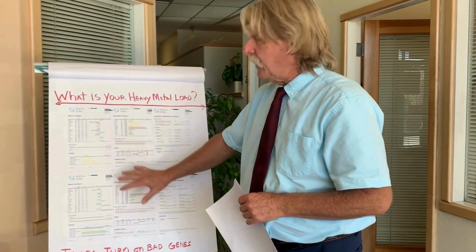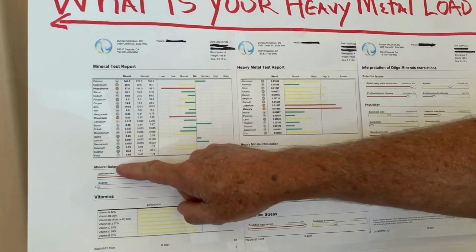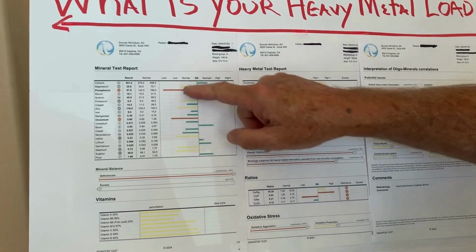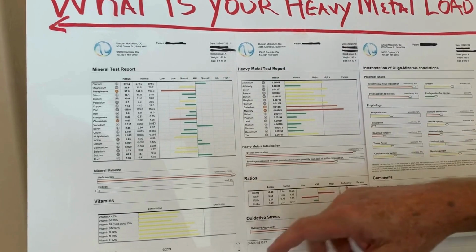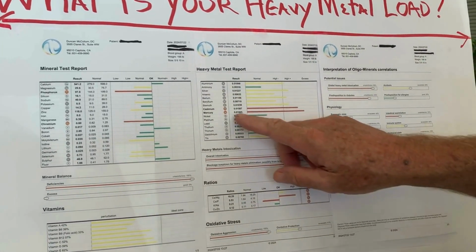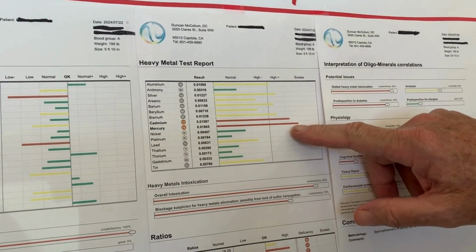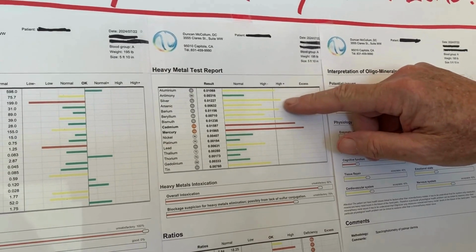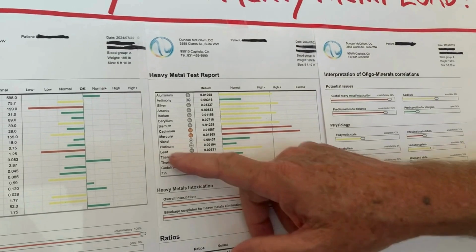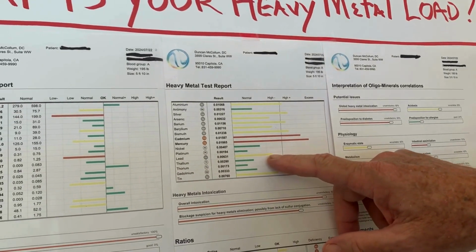So these are some examples of tests that we've done in our office. You'll see where it measures the minerals in your body. What's normal would be the green, out of range, and then extremely out of range would be the red. It also measures the heavy metals. Now these are dangerous. We have, in this particular case, cadmium is very high, mercury is very high, even aluminum, silver, barium, beryllium, all these things are very high. A lot of times we'll see lead as well being high.